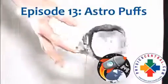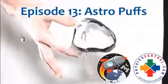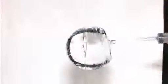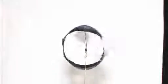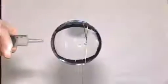It's kind of cool just to watch them move. Okay, there. Okay, I'm going to put a puff of air in from this side. Here we go. Wow. Cool. Wow, I just love those oscillations. Here we go.